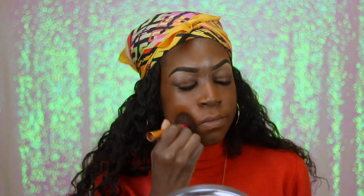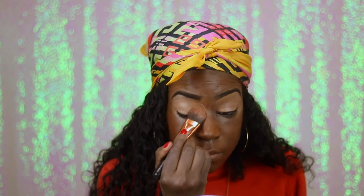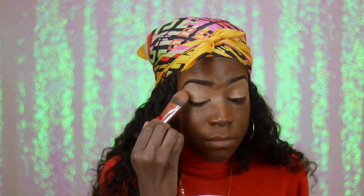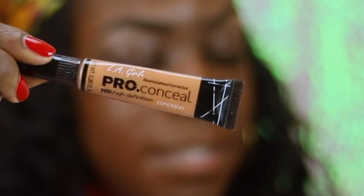I'm actually going to do my eyes, and y'all are going to have to bear with me looking kind of crazy because I like doing my eyes first before I attack my foundation, but I like color correcting before. I don't know why. To prime my eyes, I'm going to be using the OG of concealers. If you haven't heard about these concealers, I don't know where you've been, because they are OGs, okay? I'm going to be using the LA Girl Pro Concealer in the color Warm Honey.